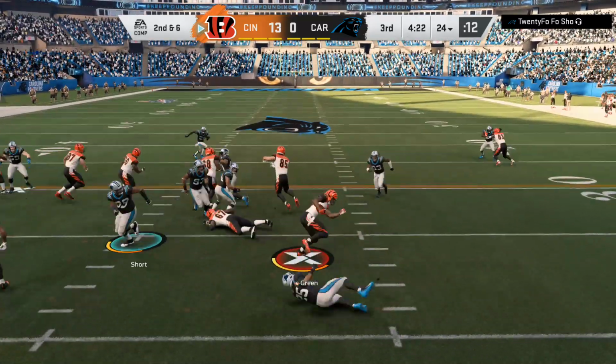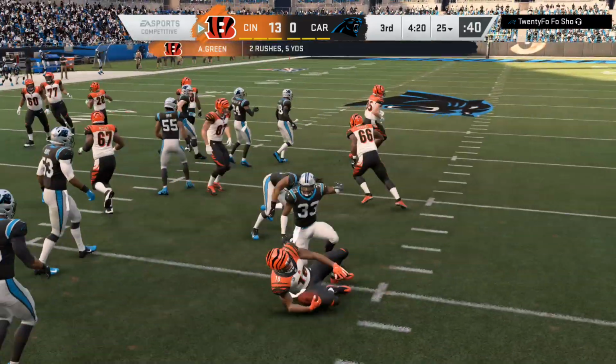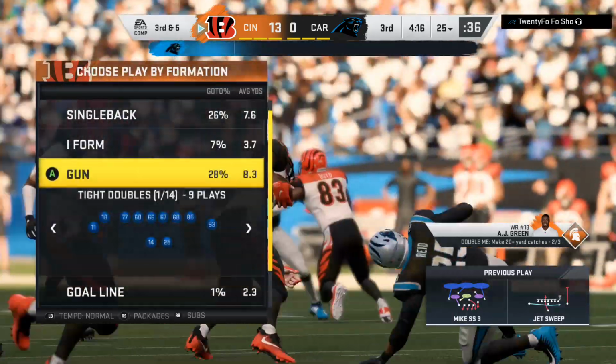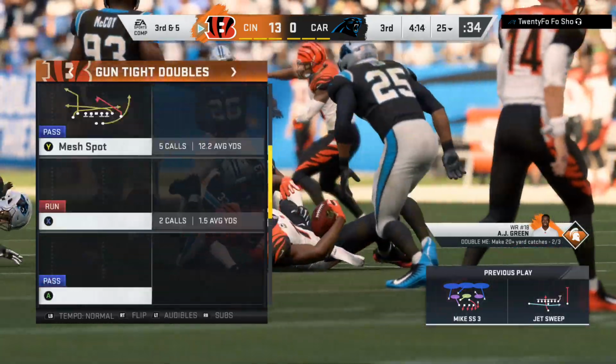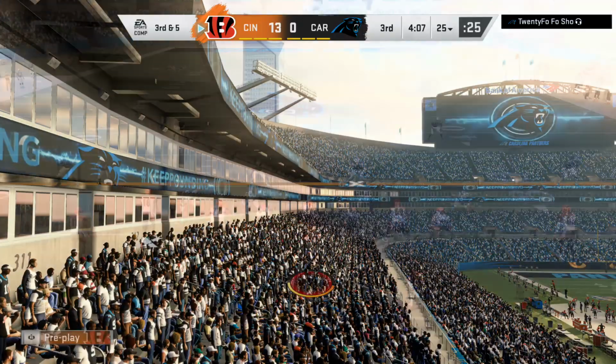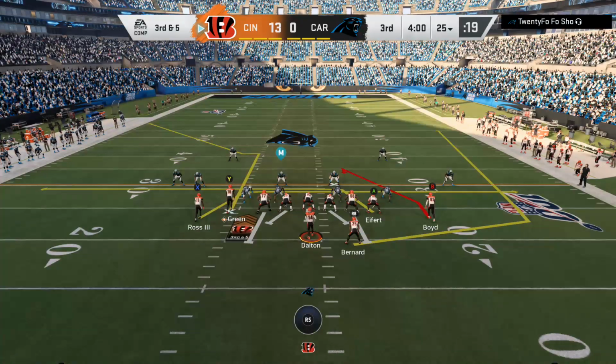It's a jet sweep. They get it to Green. So a nice job to break the one tackle, but not much daylight after that as he's brought down. Call it a gain of a yard, and it's going to bring up 3rd and 5. And it's 3rd down.